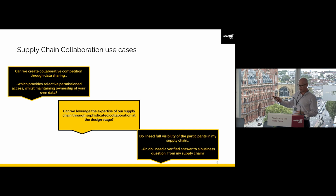And then the third thing I'm going to highlight here is around the point of visibility. A lot of the time when we talk about supply chains and how organizations can work better, they say, well, I need visibility of my supply chain. And often what they're saying is that I need to map my supply chain. I need to know who's in my supply chain. But if you are thinking about information flow, if you're thinking about data, do you actually need to know who is in your supply chain? Or do you just need an answer to a business question?